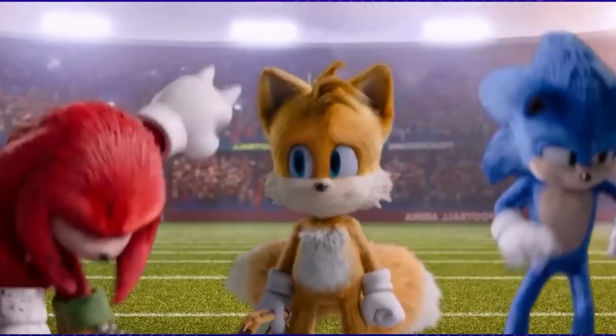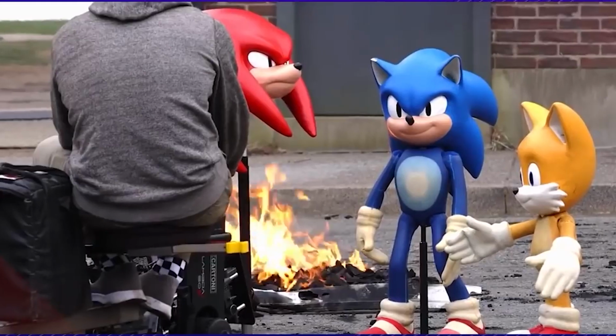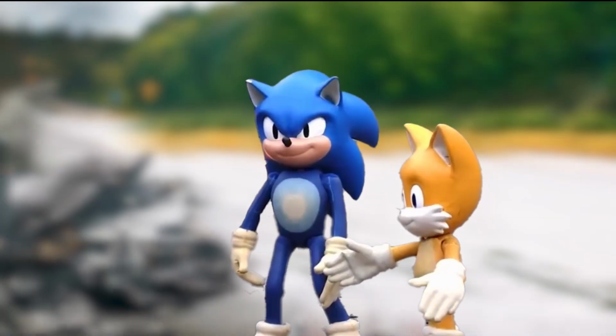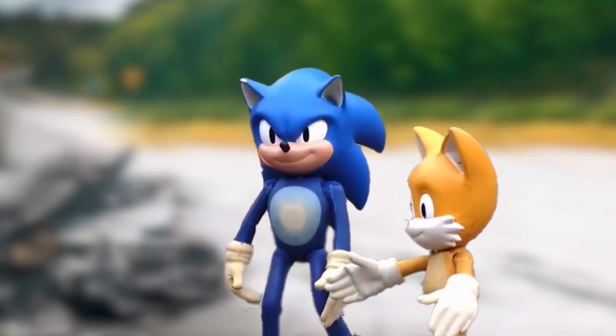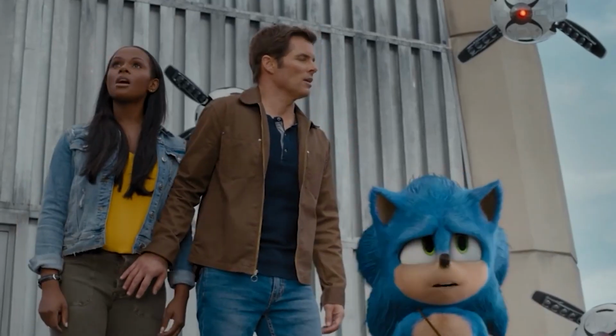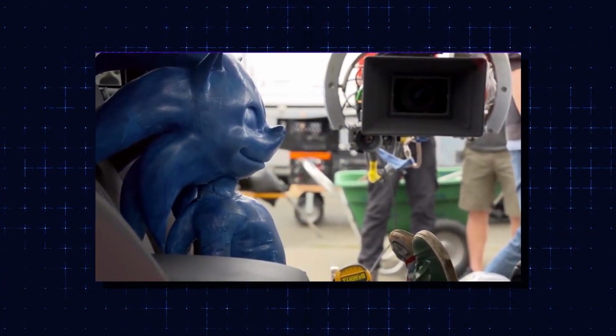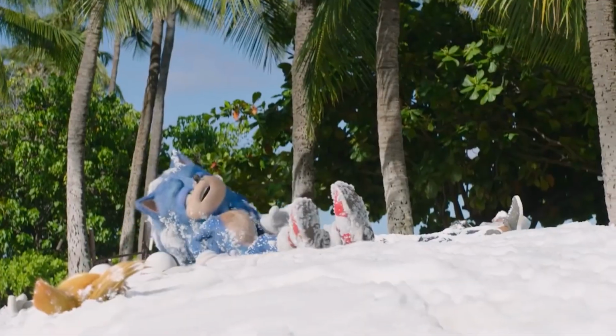It was placed in various scenes, alongside Jim Carrey's character. In all of the scenes you see Jim talking to Sonic, he's actually talking to a freaking dummy. How crazy is that? The scenes featuring this dummy were quite hilarious to watch without CGI. Seeing a large blue doll placed in a car alongside one of Hollywood's most famous actors was certainly an interesting sight.